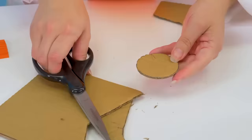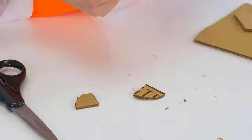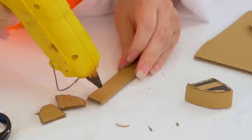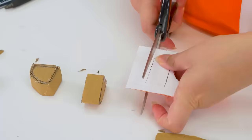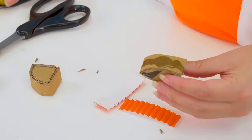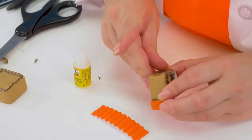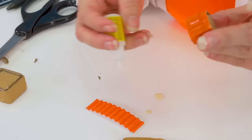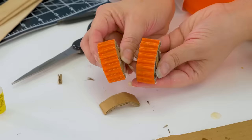Now we're gonna make the part that spins the reel. All we need is a circle, cut into four pieces, and then we're gonna make it 3D, kinda like a piece of pie. Once we have that all hot glued and dried, we are gonna put the same border paper that we put on our reels. Once we get that glued into place, we're gonna stiffen it with super glue, and it should look something like this.